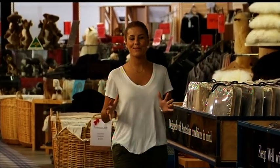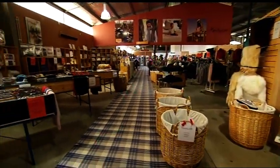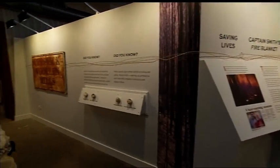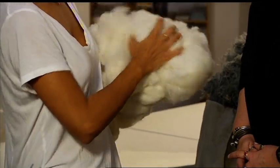The Creswick Woollen Mills offers luxurious, high-quality natural fibre products that includes blankets, throws, clothes, accessories, and so much more. But a visit here isn't just about shopping. You can check out their new exhibition, A Very Fine Yarn, showcasing the journey of fibre all the way from its source on the alpaca through the manufacturing process to how it ends up on the shop shelf. This alpaca wool is so soft, it's just like cotton wool.